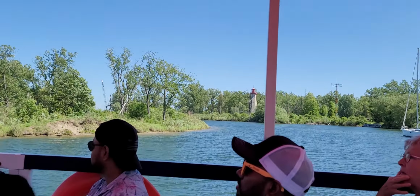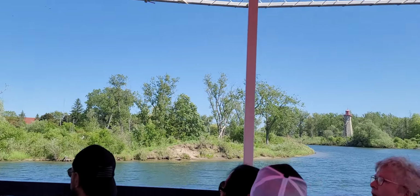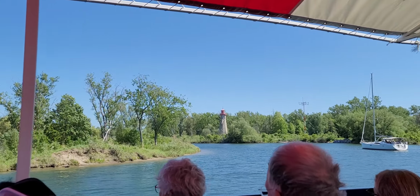Now if you take a look to your right hand side here, or far off to the right hand side, you'll see the Gibraltar Point Lighthouse.